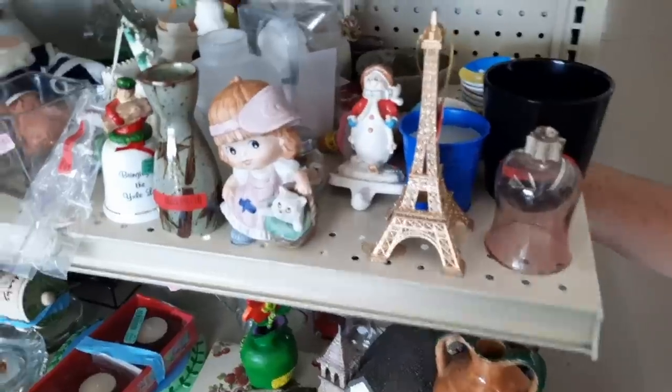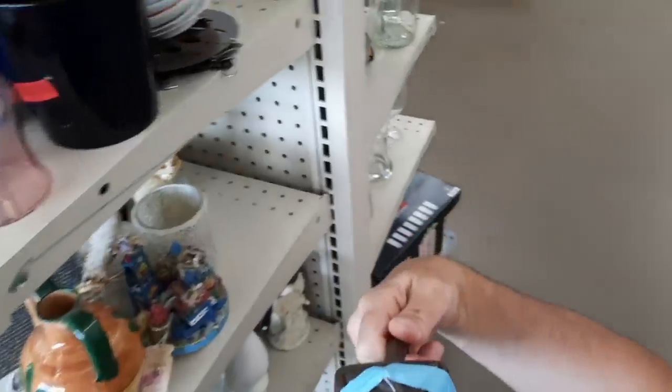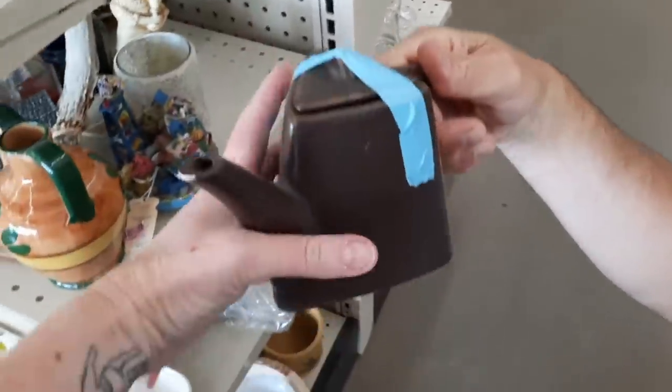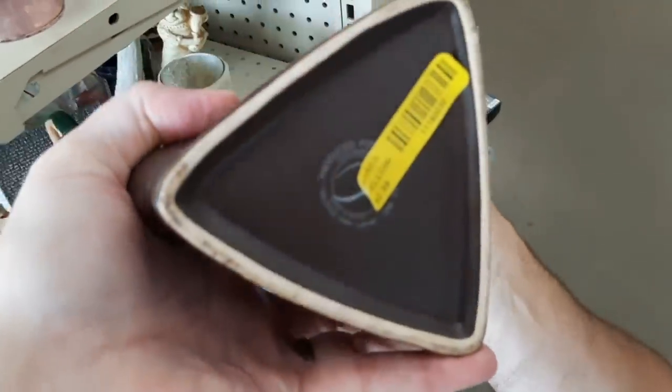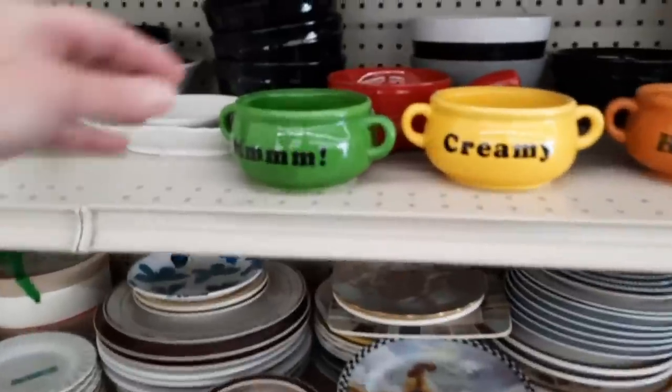Jimmy was putting things in front of the camera to see, do you like this? Do you like this? This reminded both of us of our trip to Paris, Texas. And then he found this little kind of triangle-shaped teapot, but it had a more contemporary mark on it. So I had him put it back.